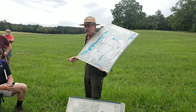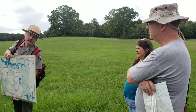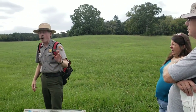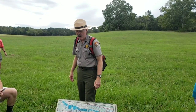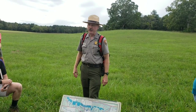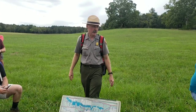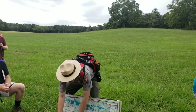Questions, observations? Would Mendenhall have much of a staff? No. As Corps Chief of Artillery, he really wouldn't have had any staff at all. He would have had a handful of enlisted men assigned to him as clerks, but they would not, in the battle, have been serving as couriers or anything. No. He's essentially all by himself.